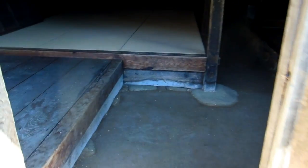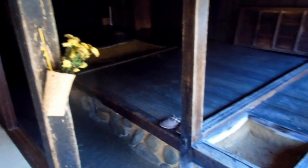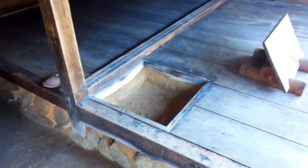So this one's an old inn. Obviously these 69 stations, it was 500 kilometers or something from Kyoto to Tokyo via this route. So obviously people needed to stay because they were walking. The only way to get around was walking, or small horses. They had small horses as well, or some very fortunate people were carried by other people. We'll get to that a bit later.